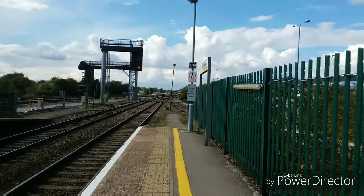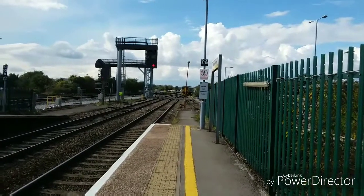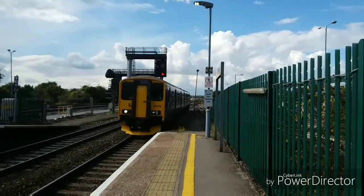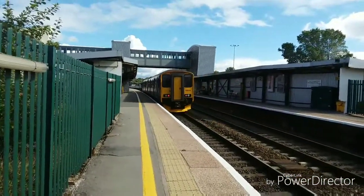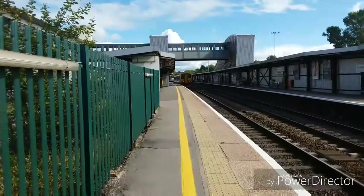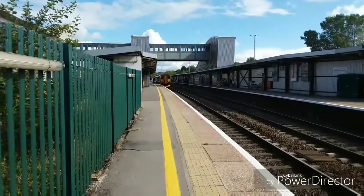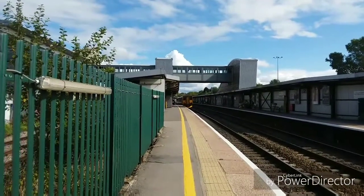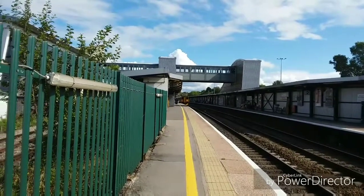Right, coming in now is what I think's the severely delayed 1352 up to Gloucester from Weymouth, I think it is. And it's 15219, and it is the Gloucester train. That's delayed by quite a bit actually, because it's 20 minutes late already. 15219 on the Gloucester service. Right, departing now's the severely delayed 1352 to Gloucester, which is from Weymouth, 15219.